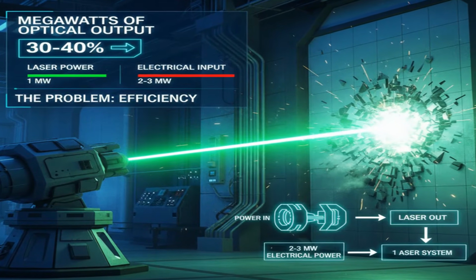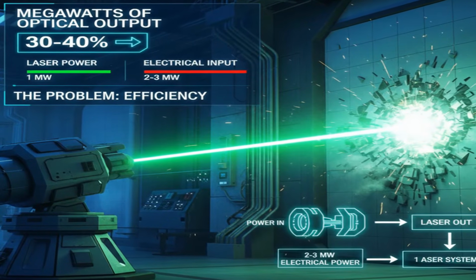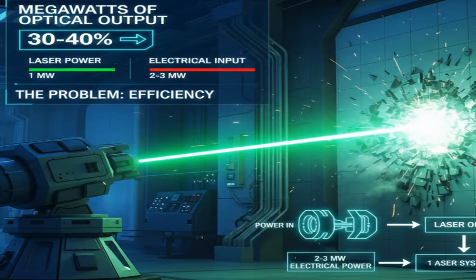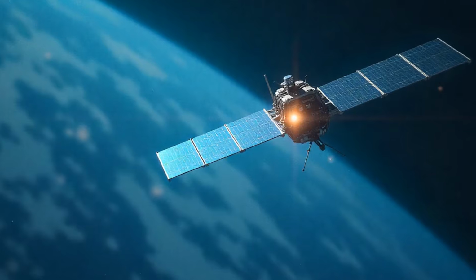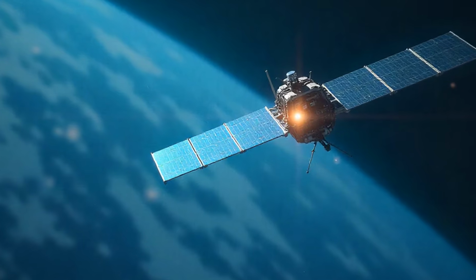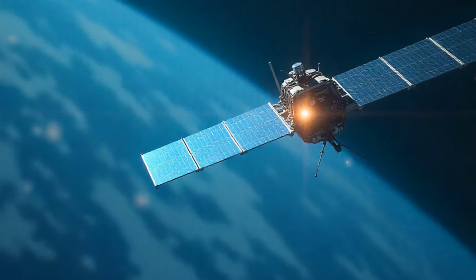And here's the problem. A solid-state laser might have an electrical to optical efficiency of 30 to 40%. That means for every megawatt of laser beam, you need 2 to 3 megawatts of power input. The power has to come from somewhere, and a satellite can't just plug into the power grid, so there's only a few options. Massive solar arrays are one option, but you need football field-sized arrays per satellite.